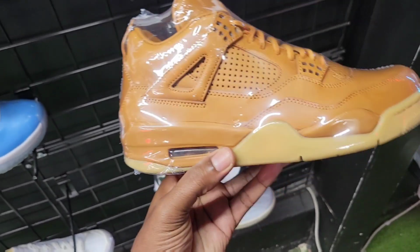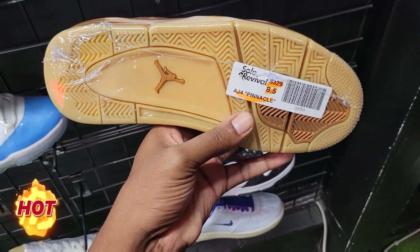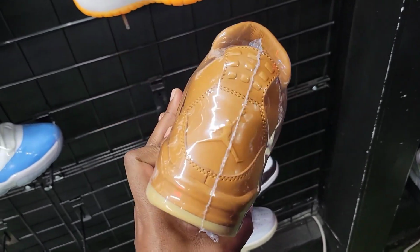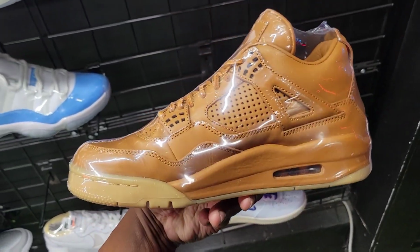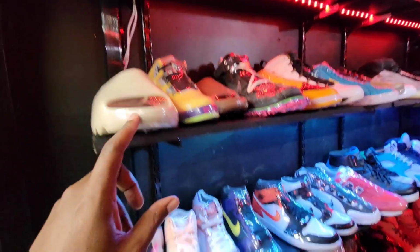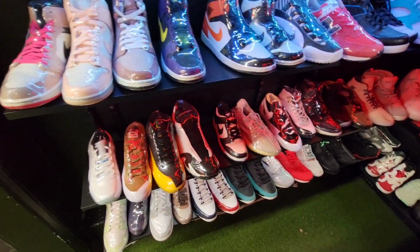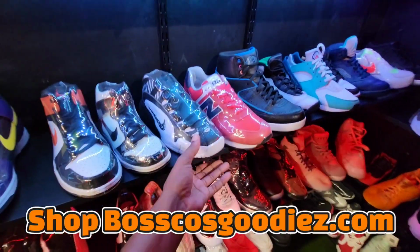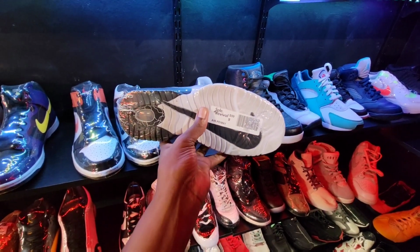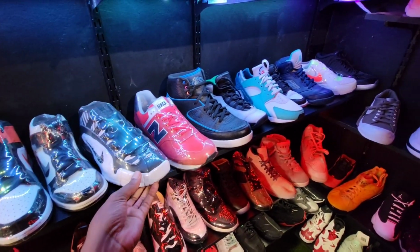These Jordan 4s, definitely clean. Pinnacle Jordan 4, size 8.5, $329. I don't recall seeing these, man. When did these even release? They do have some slides here, a few other things, Jordan retros, of course. Some Pennys in here too, pretty clean. What size is this? Size 9 for 99 bucks on the Pennys.